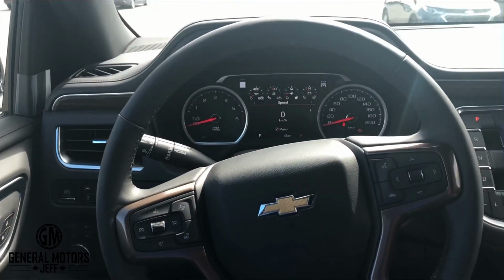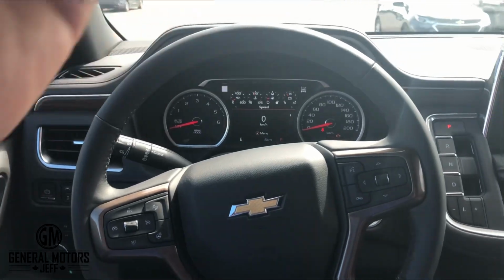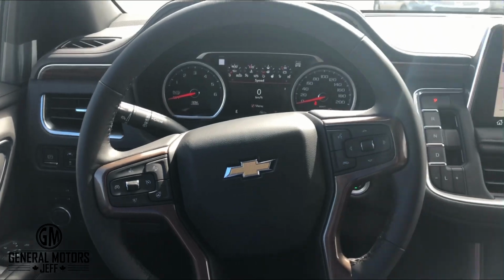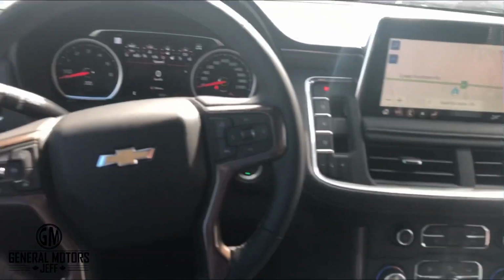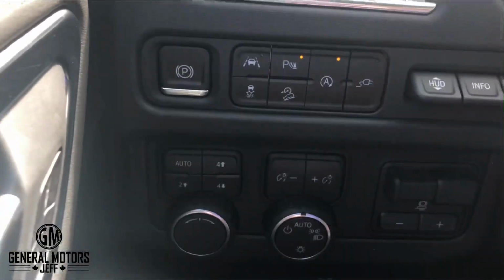One thing I didn't speak to the front, by the way, and I do apologize, is we do have LED headlights in this as well. And of course you can get the IntelliBeam headlights, okay? So it'll turn the high beams on and off. But LED headlights is just going to be brighter. That is standard on the High Country trim level. So again, tons of safety features.